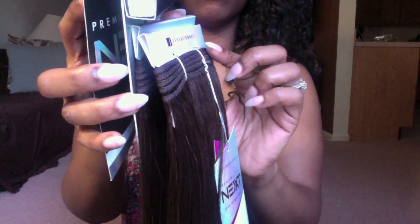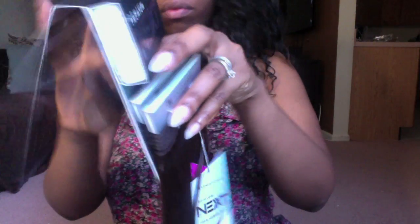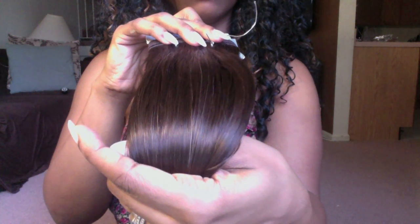Now, the way that they have it here, it's not cut, so don't think that it's two different packs of hair. It's just the way that they separated it, but it's still one big pack. So right here, I'm just showing you how beautiful the shine is and natural shine that it has. It's not coated with some type of plastic, and the ends are just beautiful. It sits, it flows, and moves exactly like your own hair.